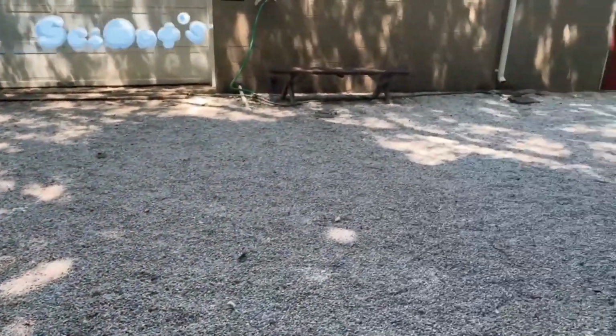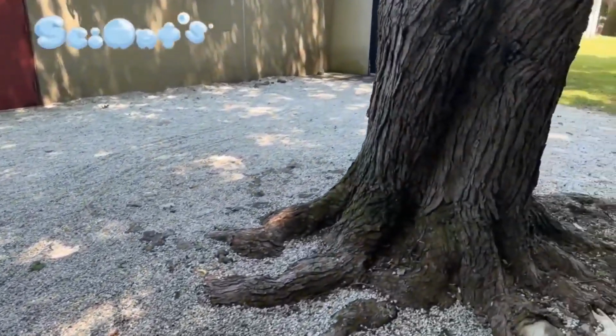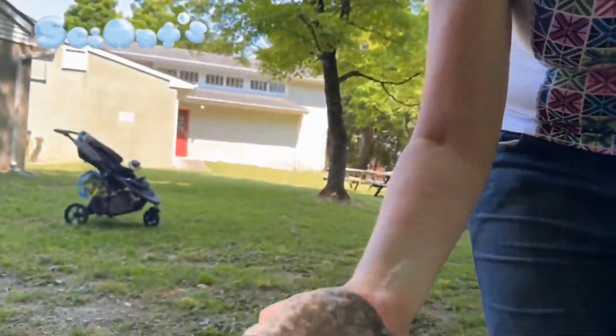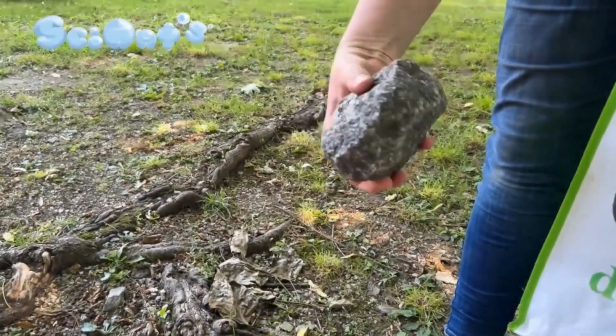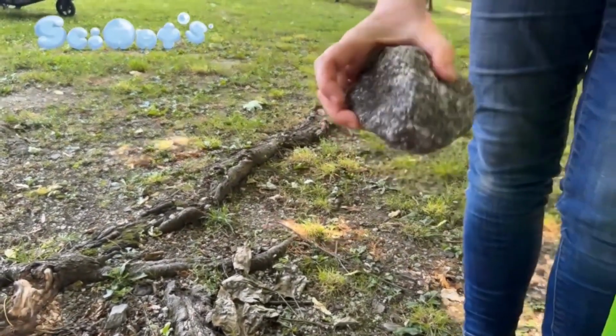You guys keep that image in mind because I'm going to show you how bland this looks IRL. So this is the one, you guys, that Munchkin found. Look at how ordinary it looks, and yet it has the green and the orange. I mean, it's a huge piece, but Munchkin picked it out, so I might consider keeping it for her.